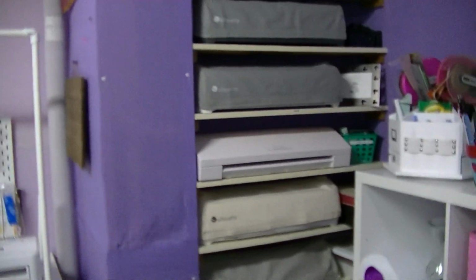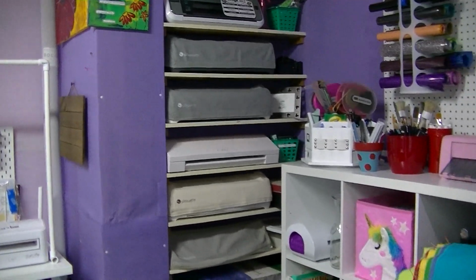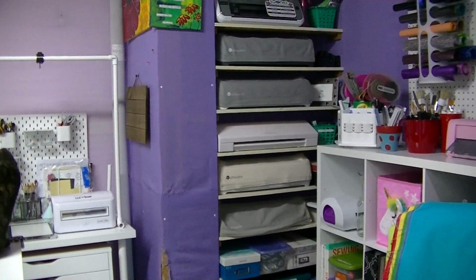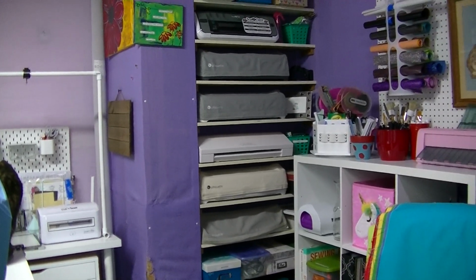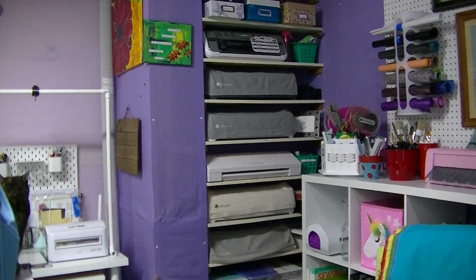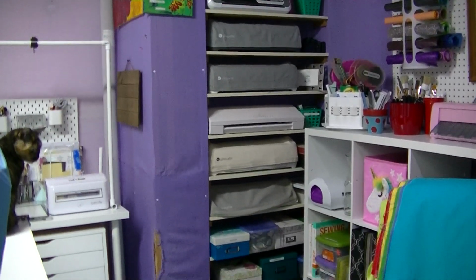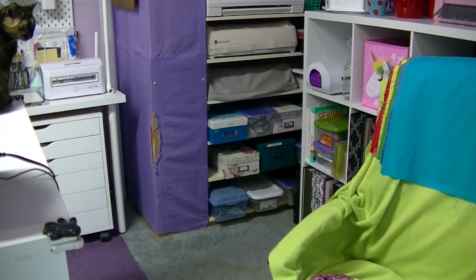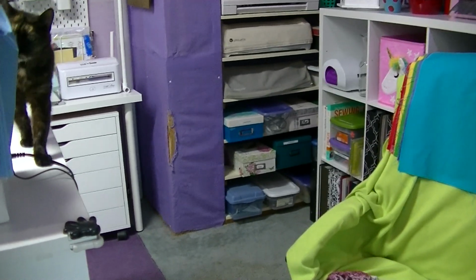This is my shelf. This originally was built, and I'm using air quotes because it's just a makeshift. The walls are fabric. It does have some insulation, but that's where I put my machines. Now we'll go to the annex.